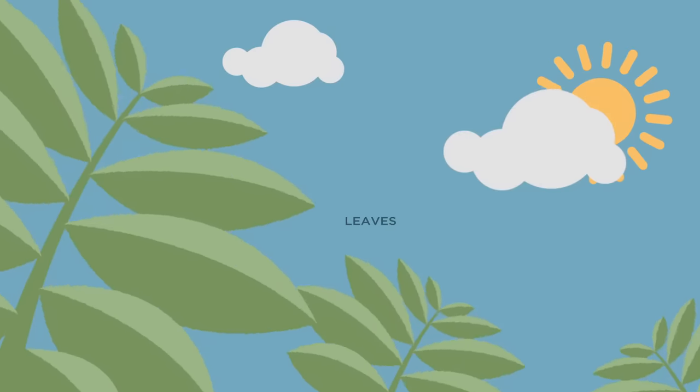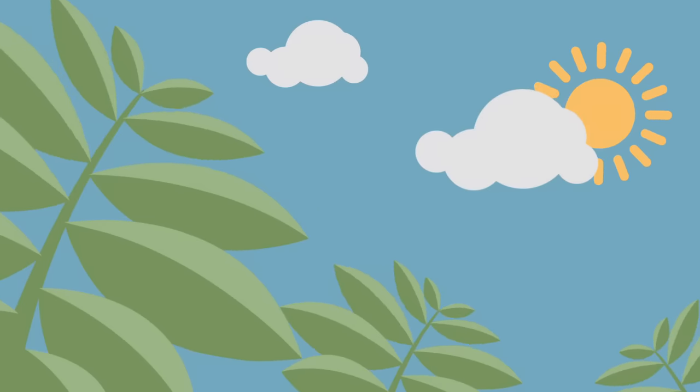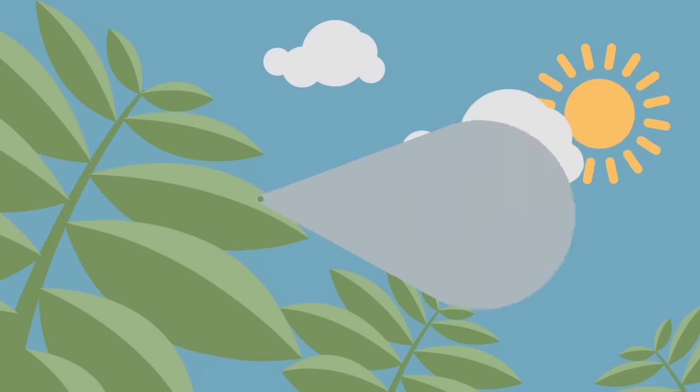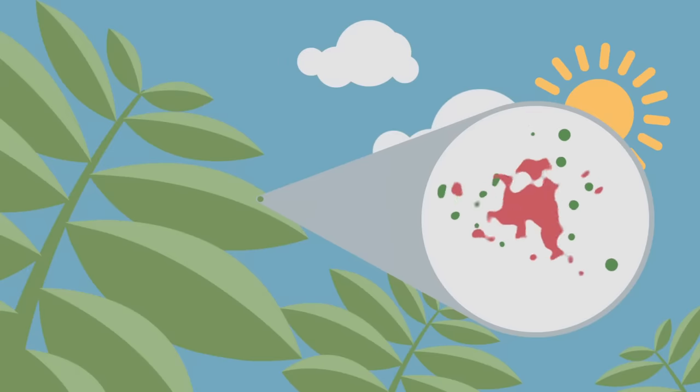These are the leaves. The leaf is one of the most important parts of a plant. It has a green pigment called chlorophyll, which absorbs the sunlight and makes food.